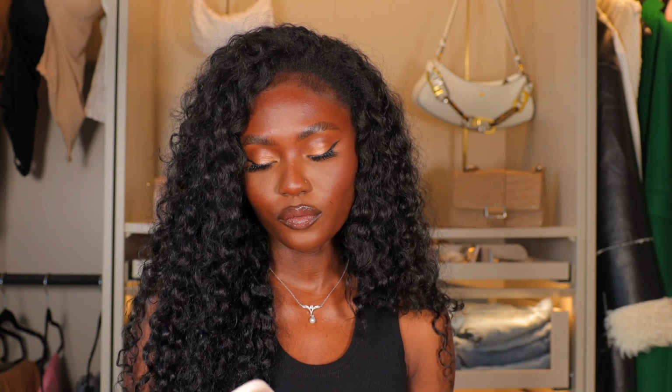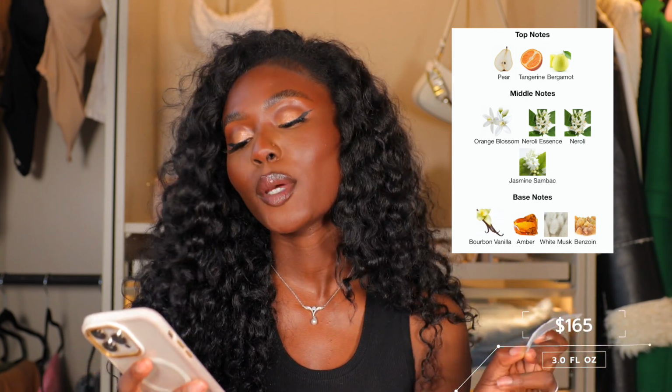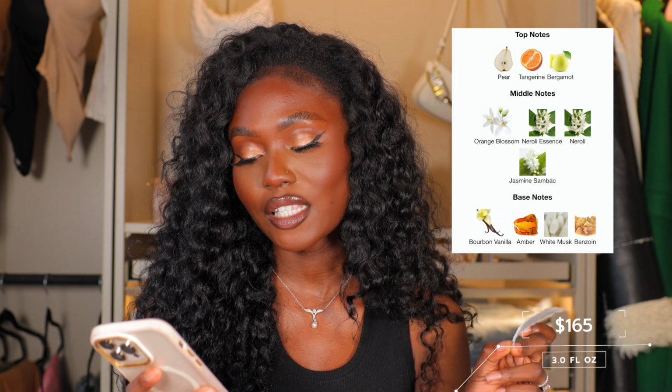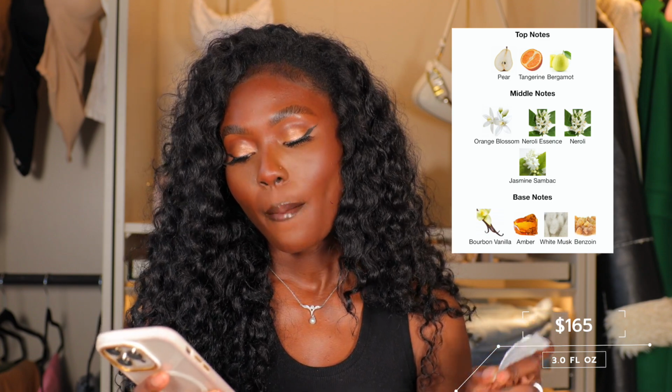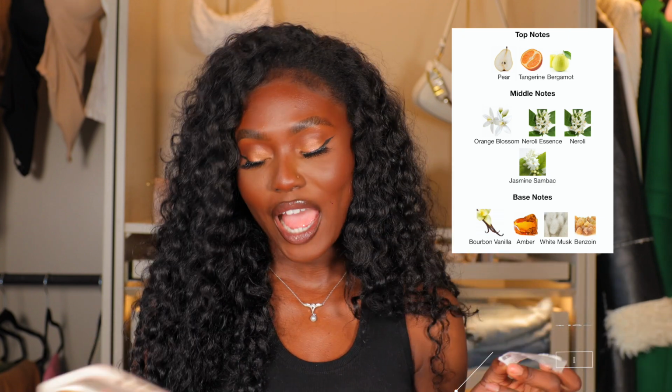So now the notes for the Prada Paradoxe, the original. Top notes are pear, tangerine, bergamot. Middle notes are orange blossom, neroli essence, neroli, jasmine sambac. Base notes are bourbon vanilla, amber, white musk, and benzoin. Now, for the scent itself, I really do like it. You can get away with wearing it in the daytime, but I also do feel like it is a nighttime fragrance as well. When I put it on my body, I felt like I didn't really love it.